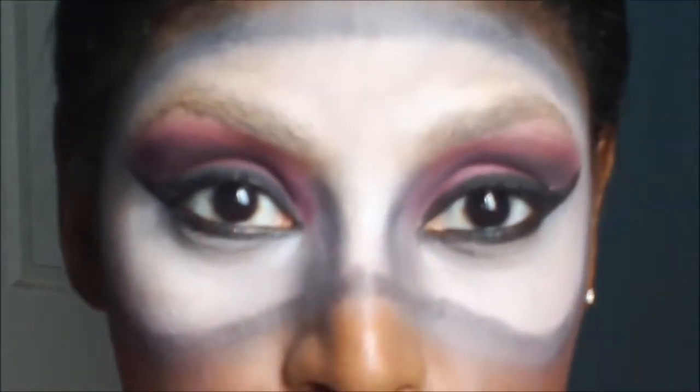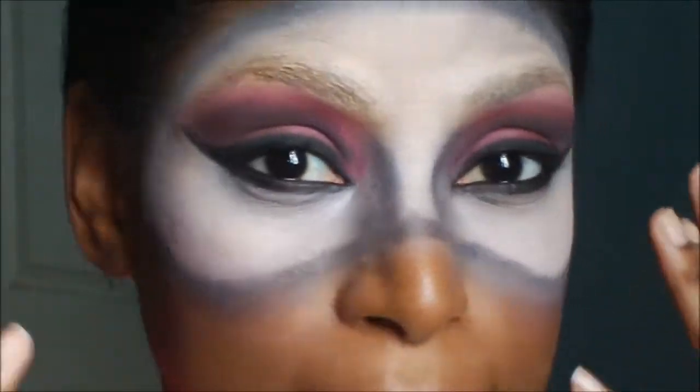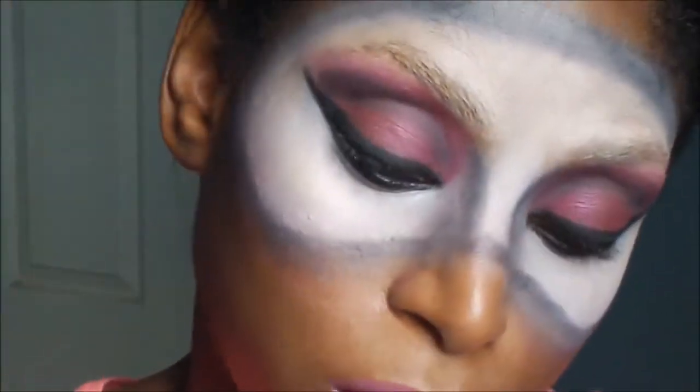Okay, so we're going to add a little bit of pizzazz now to the mask. Now that I've gotten the shape and the contouring down like I wanted, I am going to add some glitter. And this is from Sleek, and this is a little eyeliner in pink. No, it's in Diablo, and it's number 271. It's just a pink.